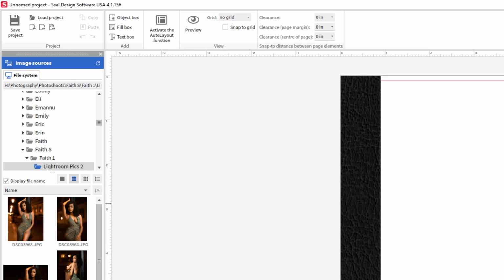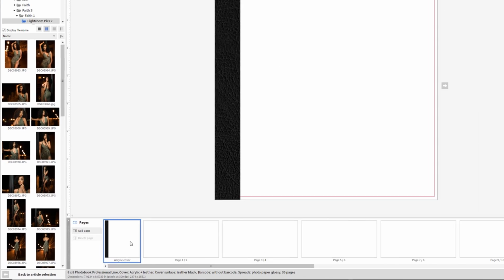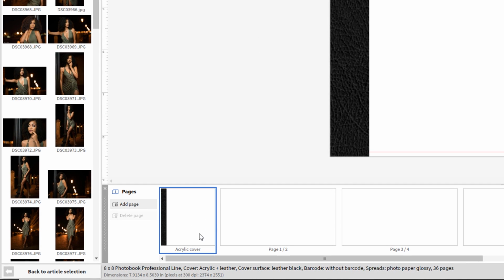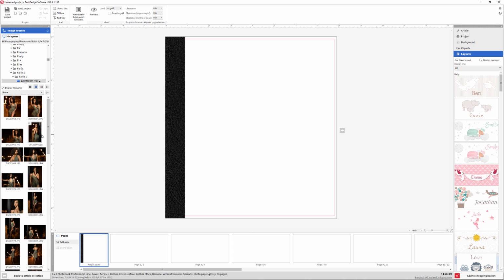Okay, so on our main page right here, again, your main page is going to be your glass. As you can see right down here at the bottom left, it says this is your acrylic cover. So you want this first page to be something nice. Maybe you have a picture of yourself, your business. You want this first page to be ownership.